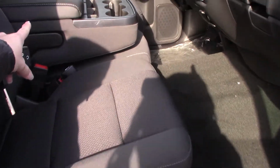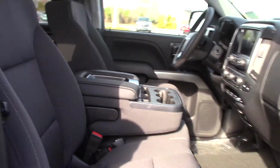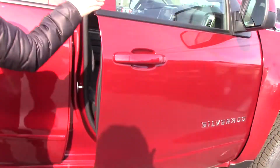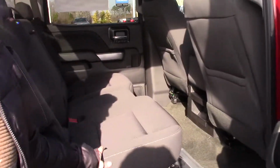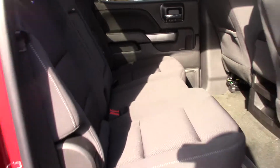Lots and lots of space on the inside. Does have your third seat that folds up. Black Scotchgarded interior. It is a crew cab, so there's lots of space for your passengers. Seats fold up for additional storage as well.